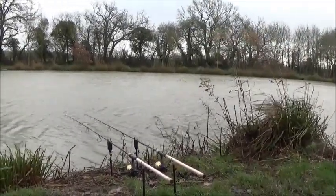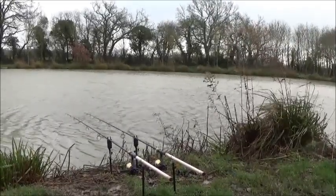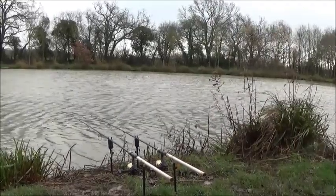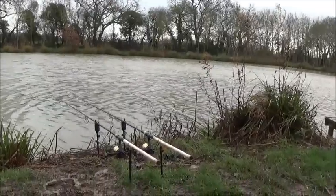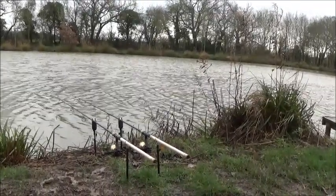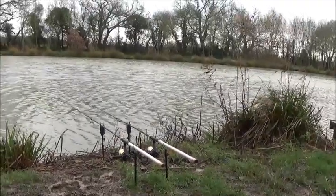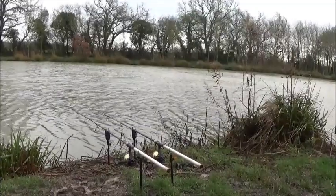Incidentally, after I had that small common and I was re-tying the rig up ready to stick back out in the pond, I had a couple of sharp bleeps on the left-hander and I thought that was going to go. It didn't. I've put the rods back out and I did have quite a long period of activity, but the last hour or so everything's shut up shop and gone really quiet.